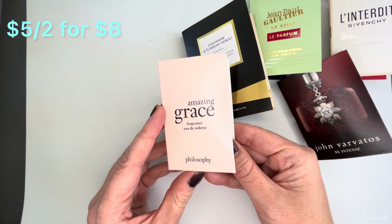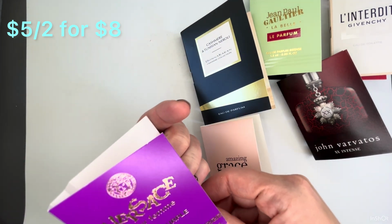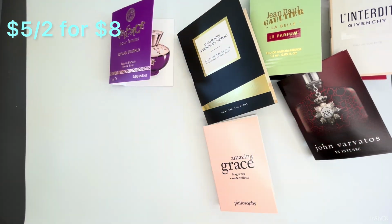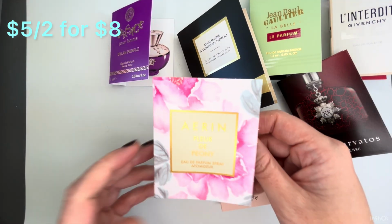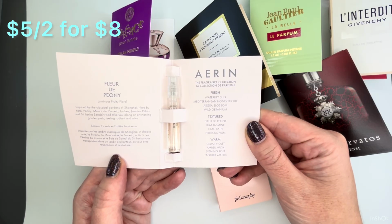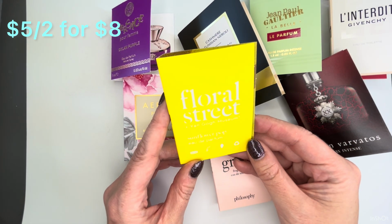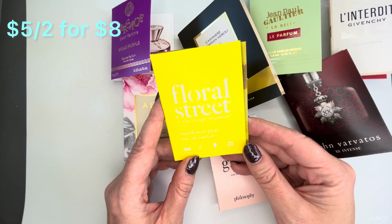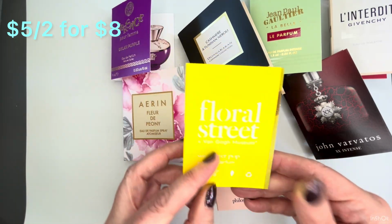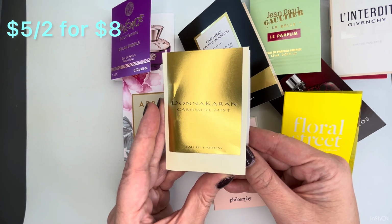I have the Amazing Grace by Philosophy. The Versace Dylan Purple. The Erin Flor de Peony. So it looks like a floral scent on that one. This one is Floral Street times Van Gogh Museum and Sunflower Pop. I have just a regular Donna Karan Cashmere Mist.